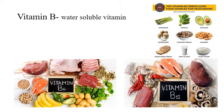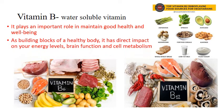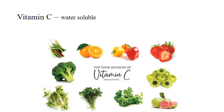Vitamin B. Some examples of vitamin B. Vitamin B is a complex, so you'll find different types of vitamin B. Vitamin B6, vitamin B12, vitamin B2 are here as examples. It plays an important role in maintaining good health and well-being. As building blocks of a healthy body, it has a direct impact on our energy levels, brain function and cell metabolism. Vitamin B complex helps prevent infections.